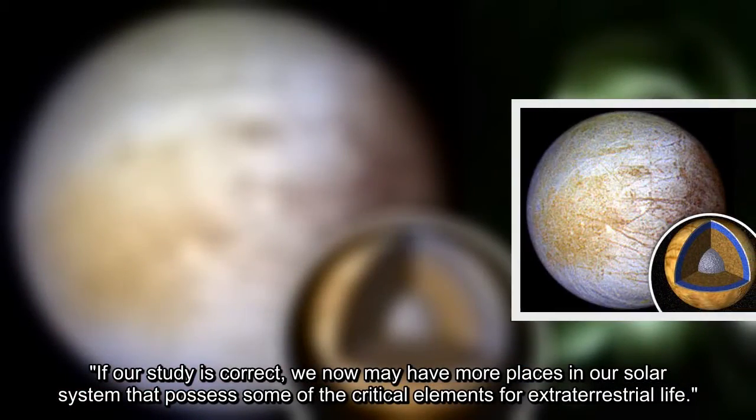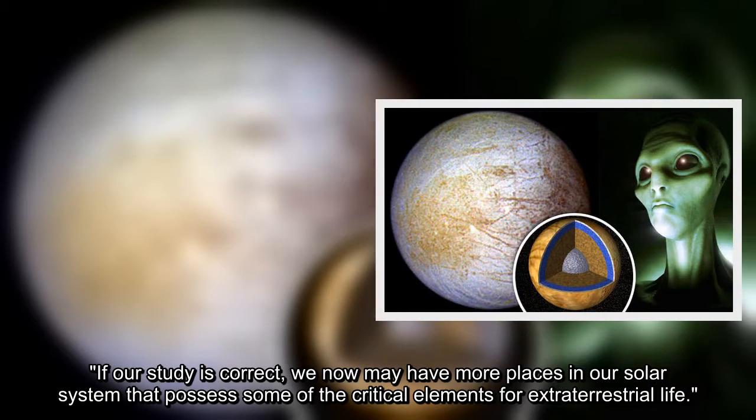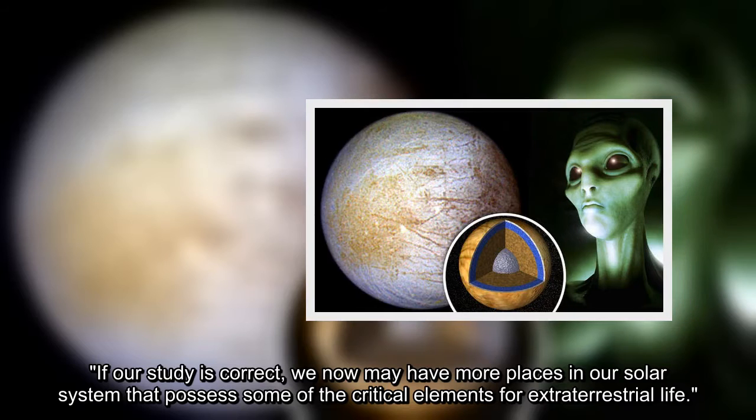If our study is correct, we now may have more places in our solar system that possess some of the critical elements for extraterrestrial life.